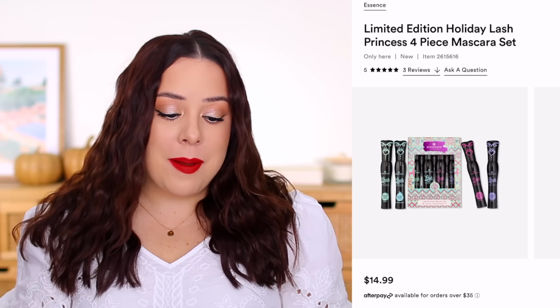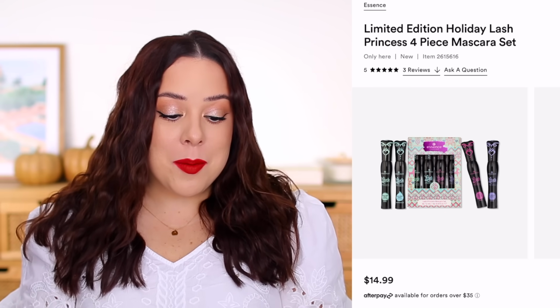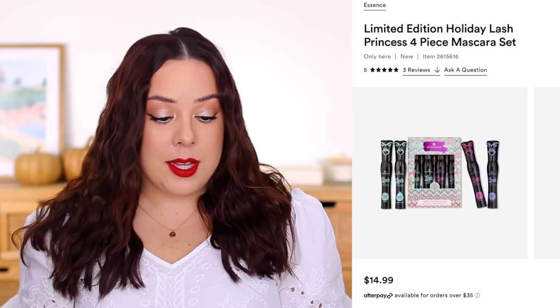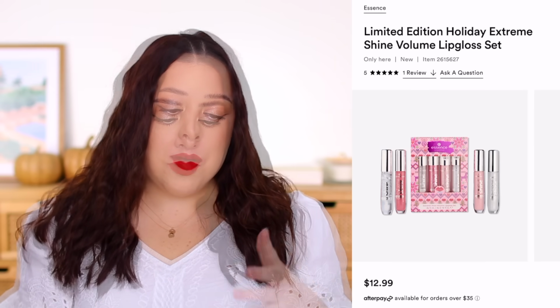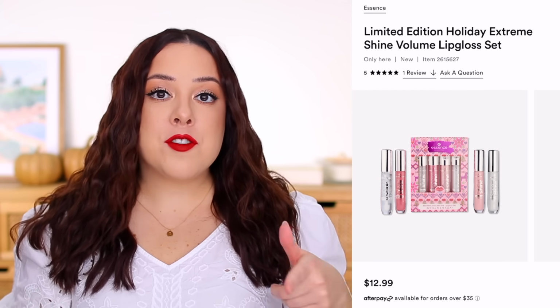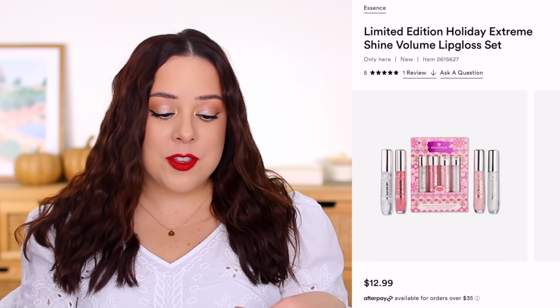And I do typically buy the Lash Princess mascara set for a few people in my life, so I probably will grab that, but that does sell out quickly. This year they also did the I Love Extreme mascara set, and then they also have a lip gloss set too. But now that I'm thinking about it, last year after Black Friday is when they were sold out, so that might be worth grabbing early on if you're thinking about it.